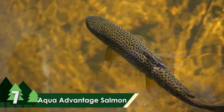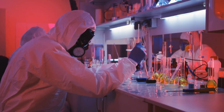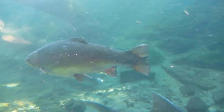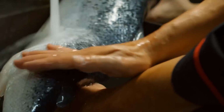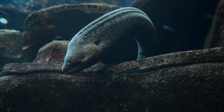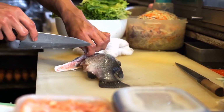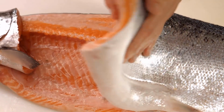7. Aqua Advantage Salmon. Aqua Advantage is a genetically modified blend of 3 fish. It's mostly an Atlantic salmon. It's been modified to include a gene from Chinook salmon, which itself is a modified species, having a gene from an ocean pout, an eel-like fish. The combination of genes from Chinook and ocean pout enables Aqua Advantage to produce growth hormones all year round. As a result, it grows incredibly large.